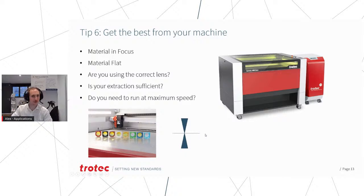The same goes for the material being flat, so anything that's warped. If you're working with woods, then particularly you need to take care with how you store your material before you engrave into it. Or maybe, if you're just engraving it, bond it to something like an aluminium plaque or one of our engraving tables so it doesn't warp at all.